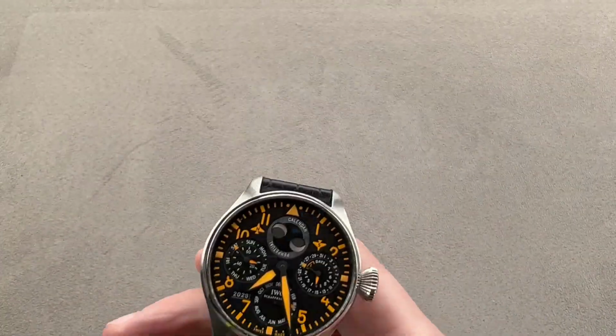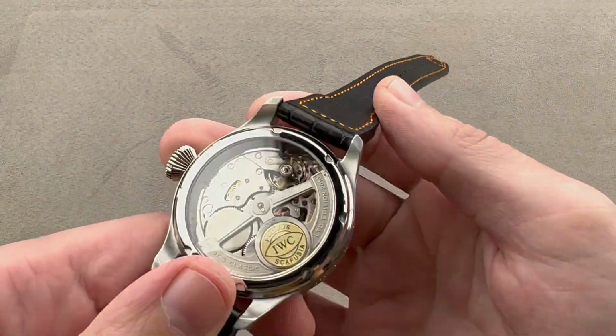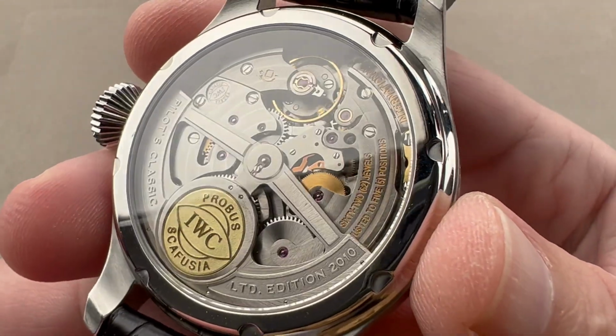Let's do a lume shot, because the watch does have a fair amount of luminescence. As you can see, this orange variant of Super-LumiNova is lumed at the four corners and the broadsword hands as well. Turn it all over. We have IWC manufacturer caliber 51614. It is an enormous movement, over 38 millimeters in diameter.